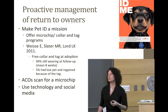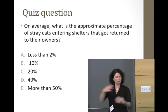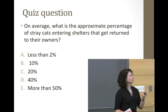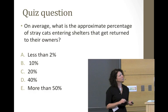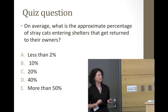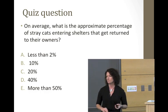All right, so quiz question, and I did not use the clickers because I was too afraid of the multiple pieces of technology I'm working on right now. So we're going to do a show of hands because you guys are brave. On average, what is the approximate percentage of stray cats entering shelters that get returned to their owners?